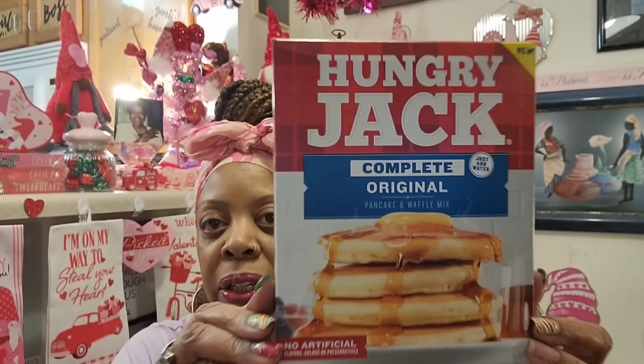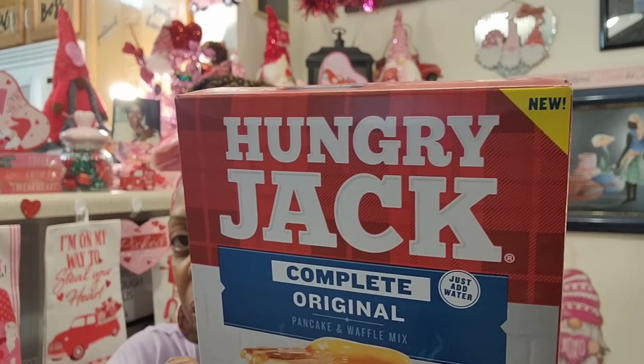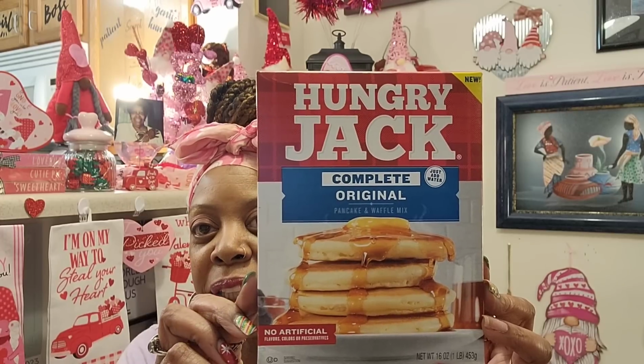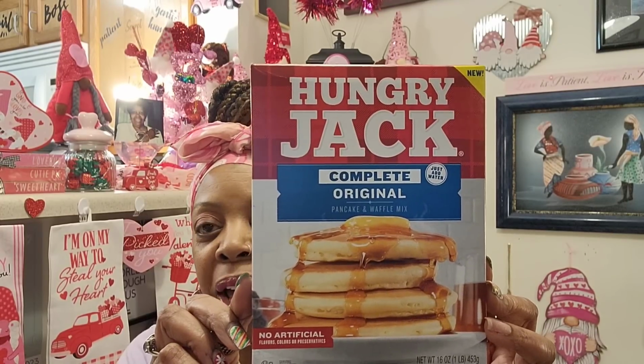And this was the newest item I've seen. I think we've had bigger boxes of this in the past. This is the Hungry Jack Complete Original Pancake and Waffle Mix. Just add water. I'm pretty sure we had bigger boxes, but it does say new on it. It's a 16-ounce box, and it looks like this. You see where it says new. But I'm pretty sure we had the bigger boxes and I gave them away when I found them. So that was pretty cool to find.